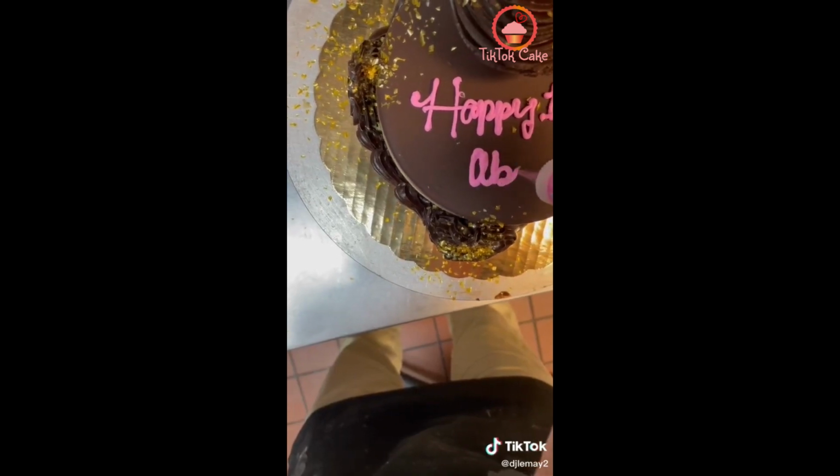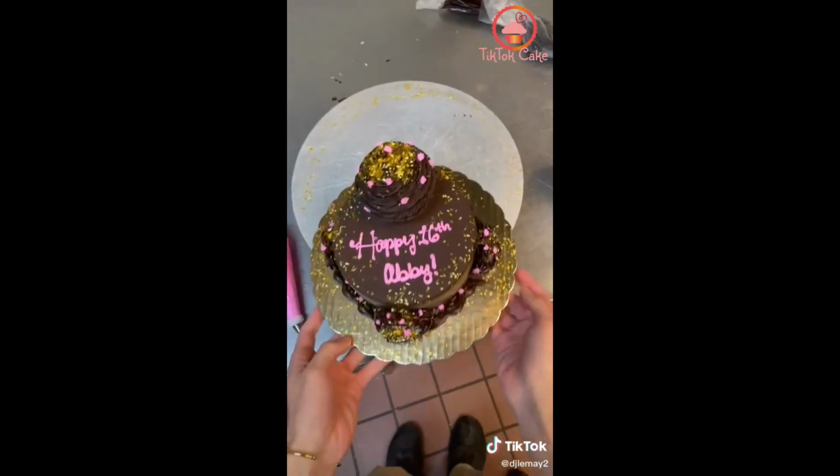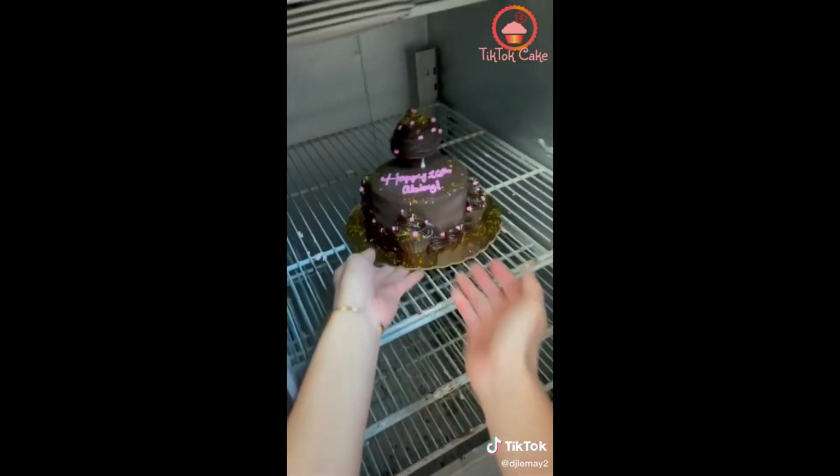So happy 16th birthday, Abby. I hope you have a great day, and it was a pleasure to make you this really fun cupcake cake. I'm so glad I got to make this for you.